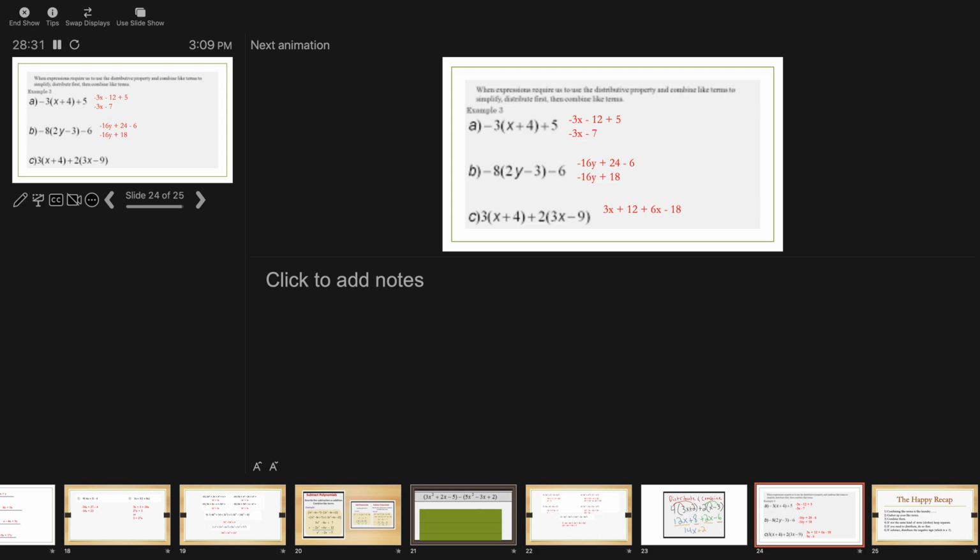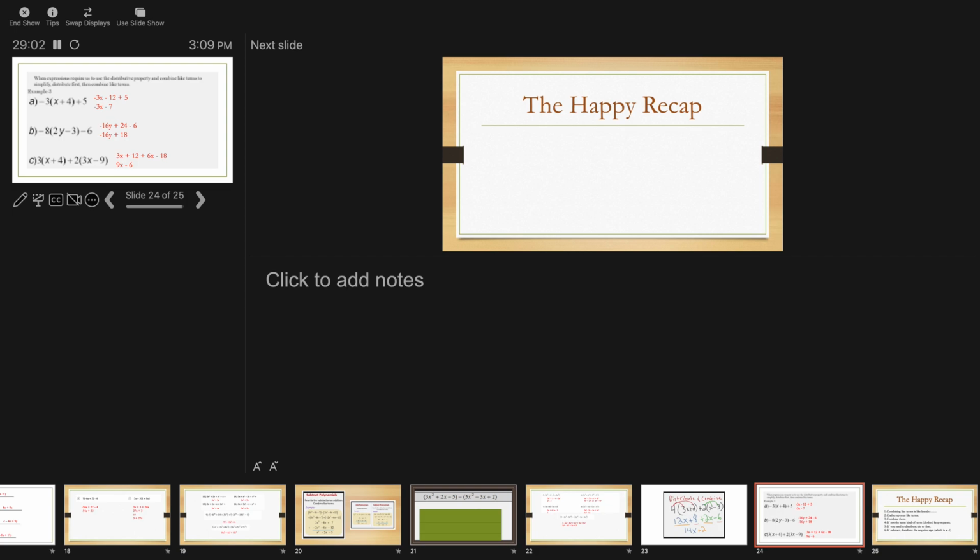All right, letter C. Distribute both the 3 and the 2, then combine like terms. Go ahead. Okay, distributing the 3, I get 3x plus 12 plus 6x minus 18. And then 3x and 6x make 9x's, 12 and negative 18 make negative 6. So 9x minus 6 is the correct answer.